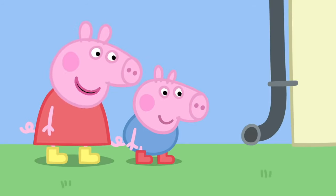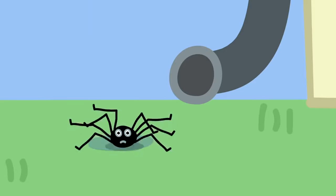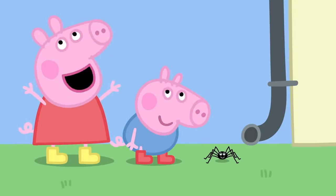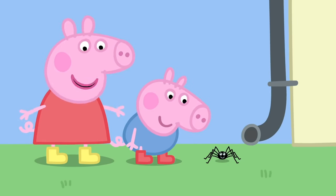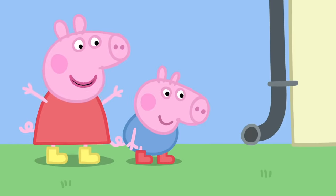Incy Wincy Spider climbed up the water spout. Down came the rain and washed poor Incy out. Out came the sunshine and dried up all the rain. Incy Wincy Spider climbed up the spout again.